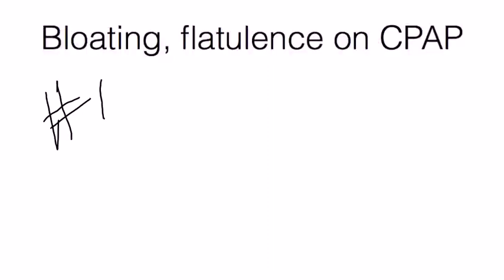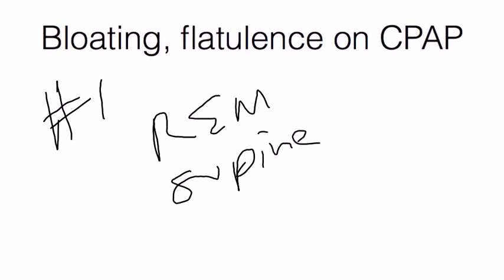The first reason is to consider that the CPAP pressures may be excessive, especially when the patients are lying on their sides or in non-REM sleep. Usually, CPAP is titrated to the highest pressure required to abolish obstructive sleep apneic episodes. Now, this highest pressure usually occurs when the patient's supine or in REM sleep. So when they're in REM and supine sleep, the pressure required may be higher. However, when they go in a lateral position or even in non-REM sleep, the pressures may be excessive and then transmitted to the esophagus during the transition from one sleep phase to another.